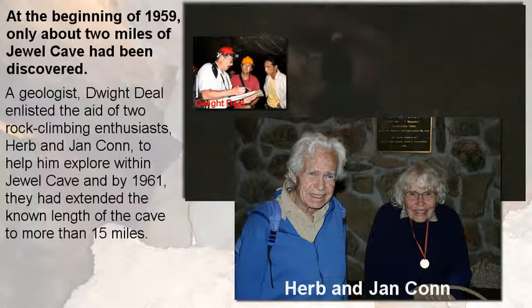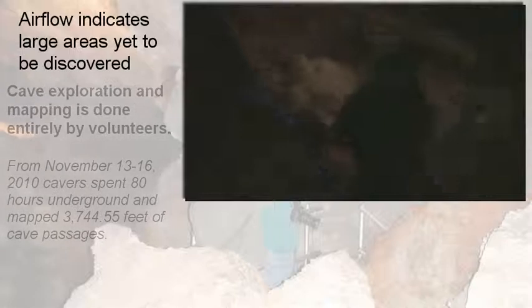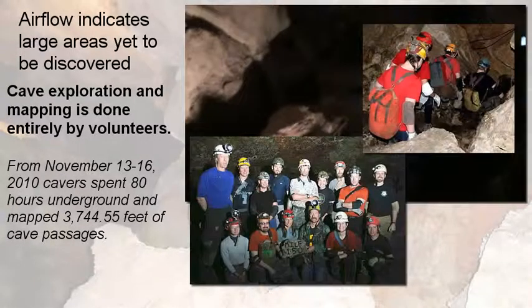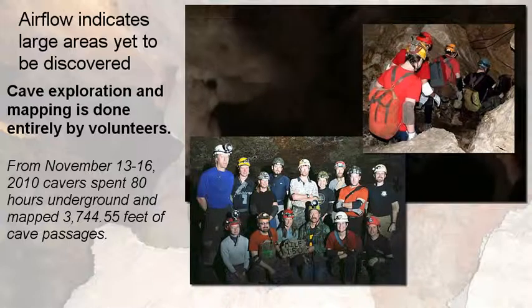The discovery and exploration and mapping are done entirely by volunteers. In November of 2010, volunteers mapped 3,744 feet of cave passages.